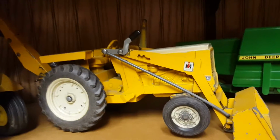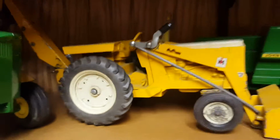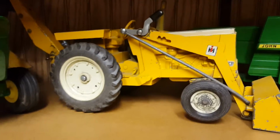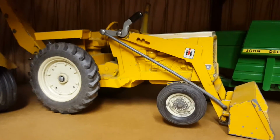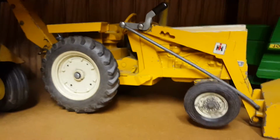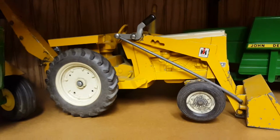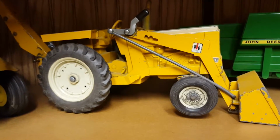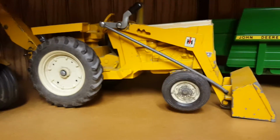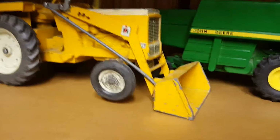3414. Actually, this is a 3444. As you can see, one tire's on backwards. Was that way from brand new. My dad went to the IH dealership for some parts one day. I went along. This was sitting on the shelf in the front window. Somebody had returned it because the tire was on backwards. Apparently they didn't like that. Has a backhoe on it. Oh, beg my dad, beg my dad. Can I have the backhoe tractor? Actually, I believe we went back the following Saturday, and I think he got a pretty good deal on it because it was a return tractor. It was never in the box. Did a lot of sandbox work.